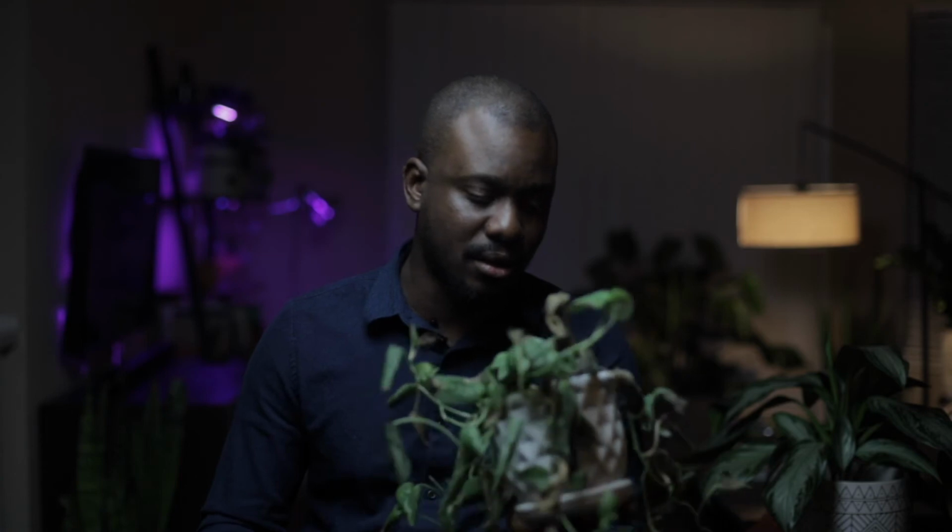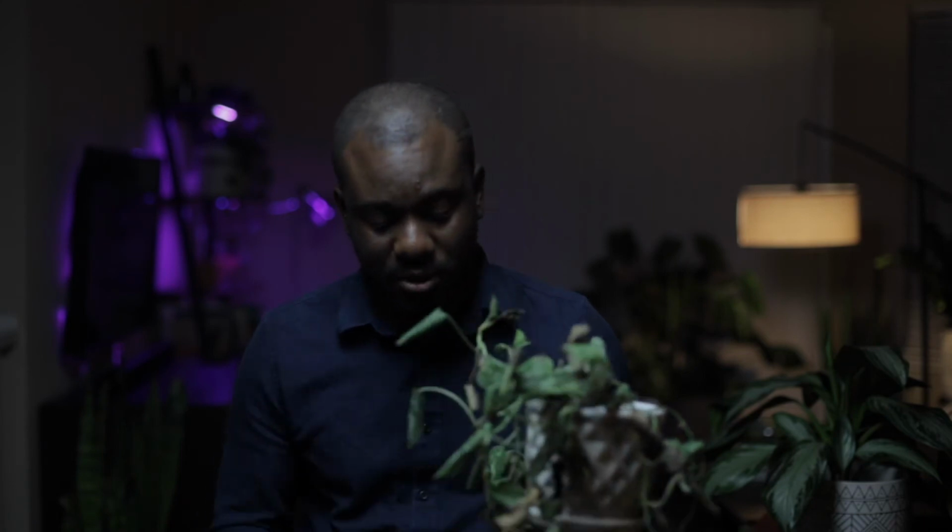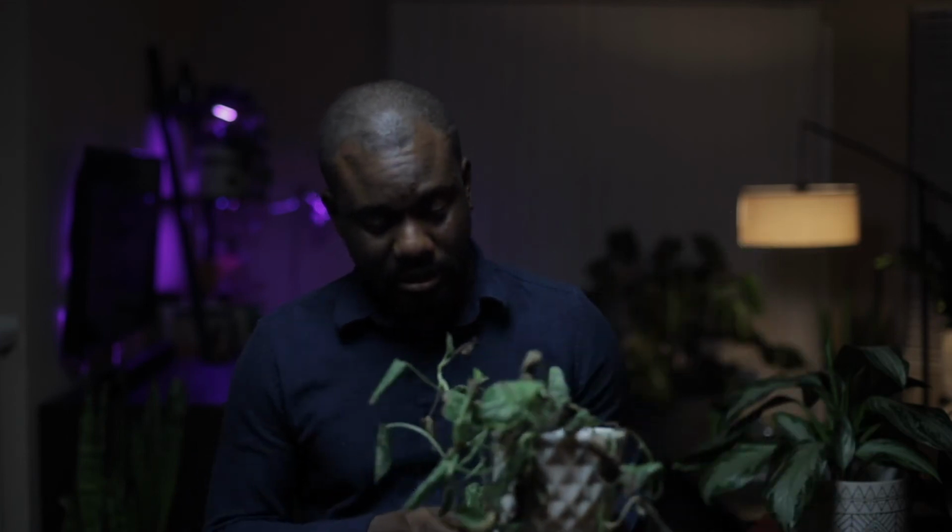Right now I've never had a situation where the soil was very dry. Right now it's still a little moist, but my plant is suffering. I'm really not sure what the problem is. I'm suspecting it's also a pest infestation. I'm going to be checking that in a bit. I really suspect it is.